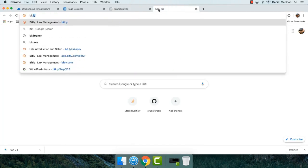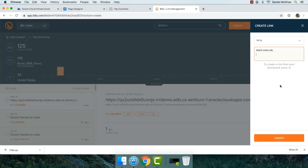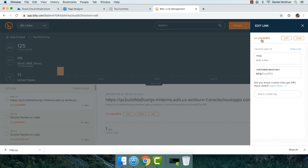And then I'm going to go to bit.ly.com where I can create a shortened version of this long URL. So here's the short URL it gave me. It's a little cryptic. I don't know if that's an O or a 0 or an L or an I, so I'm just going to customize this.